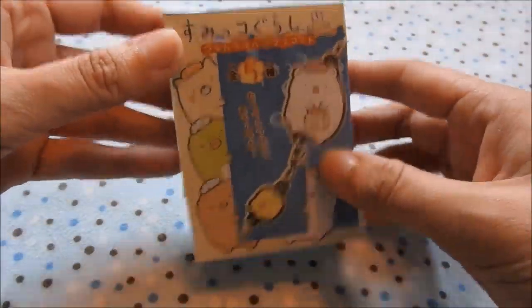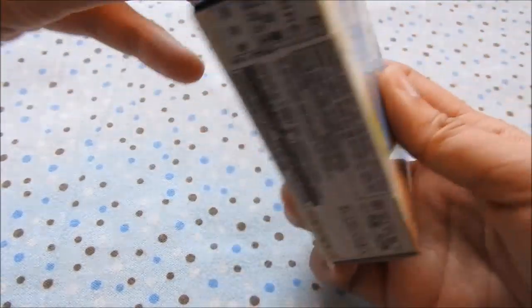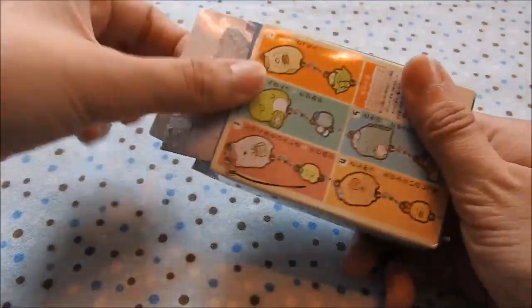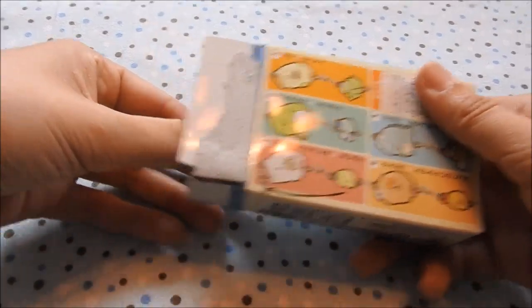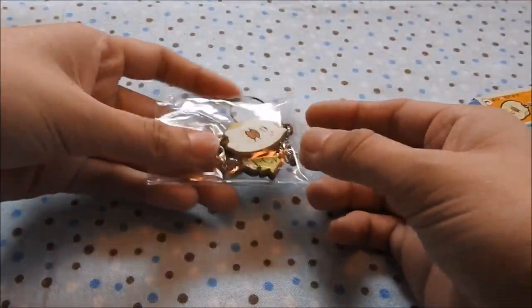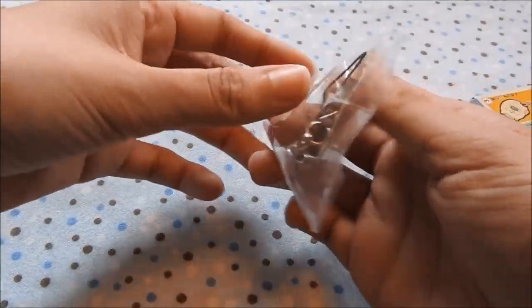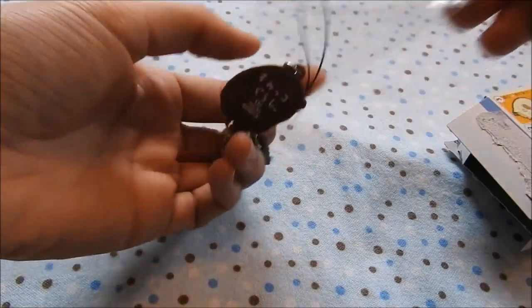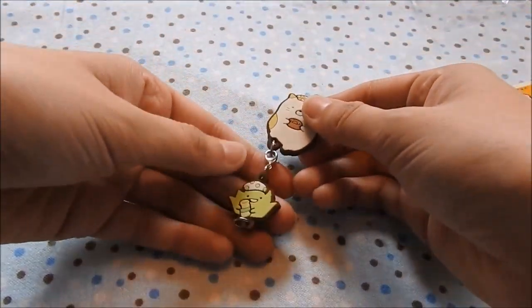We'll start with this one, the little keychain. Is there a way? There we go. Let's see. Oh, I got the cat! Yes! Nyan-kichi, right? Is that how you say it? I'm so sorry. Oh, they're like little rubber keychains. Okay. Oh, that's so cute.